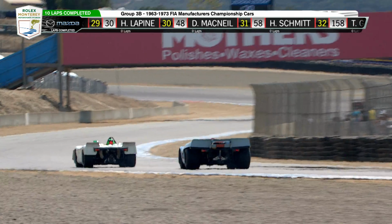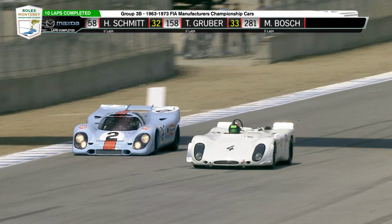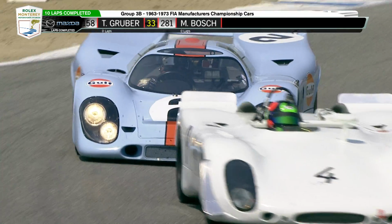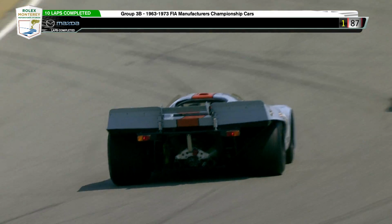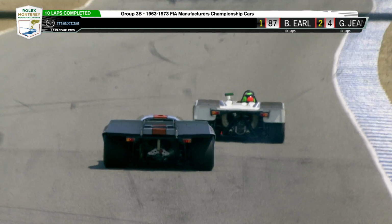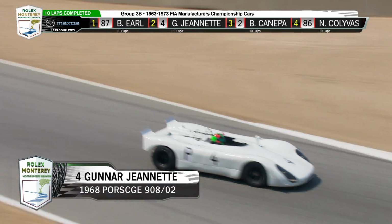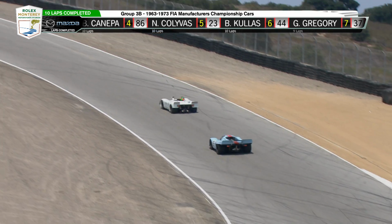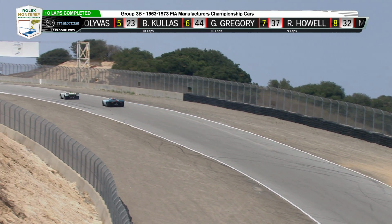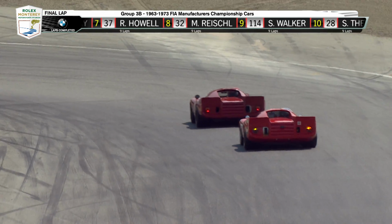Well, he's got his work cut out for him, trying to get past Gunnar Jeanette here. He's got the inside. He's got room. And the outside going to 5, and let's see if Gunnar will hold him off there. Close for a moment. These 2 guys battling over second place right now. Boy, Bruce had a chance. Corkscrew is not the optimum passing place. We'll see how that all turns out when they come down the hill.